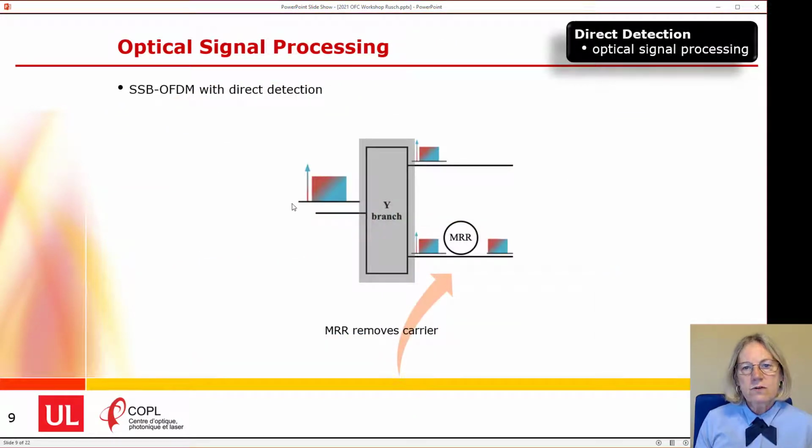So for instance, here we have a signal which comes in with the carrier and the OFDM spectrum, and we simply split it into two versions. In the upper portion we have both carrier and OFDM, and in the bottom we put in a microring resonator, and the role of this resonator is simply to eliminate this carrier. So here at the output we have only the OFDM signal, no carrier.